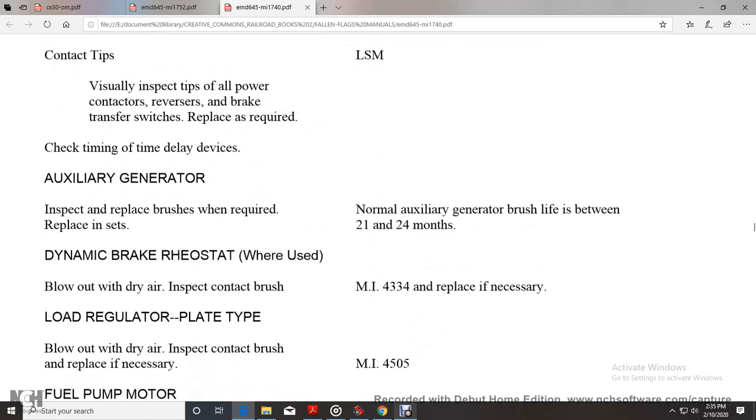Auxiliary generator. Inspect the replace with the brushes when required. Replace and set. Normally auxiliary gen brush life is between 21 and 24 months. The dynamic rheostat where you use blowout dry air. Inspect with the contact brush. Maintenance instruction 4334 with the place necessary.